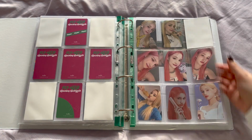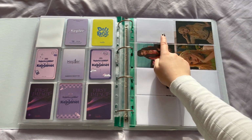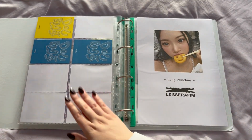So yeah, I have a space for one more. And then here's the bigger cards from Dub Blast. I might just buy Eugen's version of this to fill this up. But yeah, that's it for Kepler.